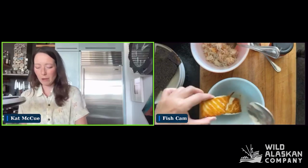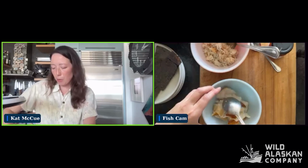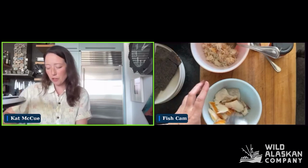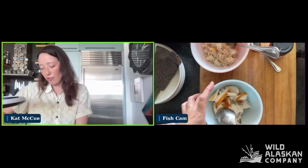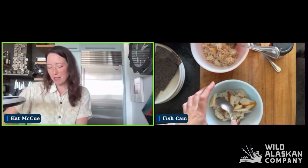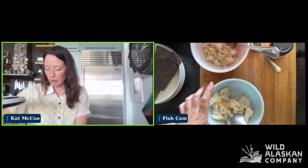I just seared this up in the pan. You can just flake this up into smaller pieces. You just want to break it up into smaller pieces because each of these little rice balls is probably just going to take about a tablespoon of filling. You don't want to add too much because then it'll fall apart. Got just plain Pacific halibut in here.